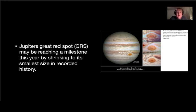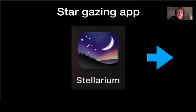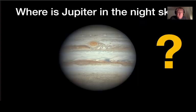So this is all I have for Jupiter today, the Jupiter's Red Spot update. This is it, guys. I'm going to leave the video there today.